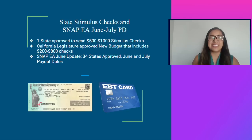Hi everyone, this is Learning with Linda, and today I bring you a small update regarding the state stimulus checks, and also we'll be reviewing the payout date information for the SNAP emergency allotment for the month of June, and of course we'll be including the payout dates for the month of July.